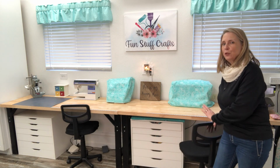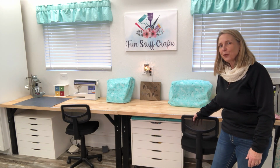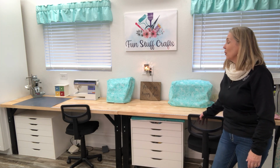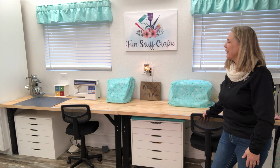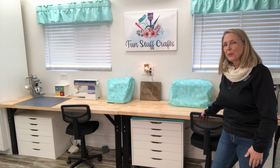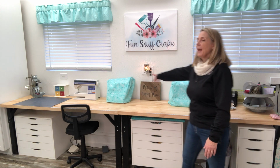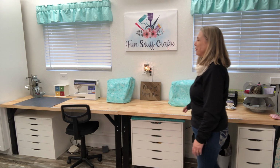I did pick up 2 matching chairs. I have 2 sewing stations. My son's girlfriend loves to sew too, and there were times that we were doing masks at the same time when we were sewing lots of masks, so we've kind of got it set up that we can have 2 stations here. Of course, I've got my sewing machine, and I've got my serger, and then I've got Michaelin's sewing machine there too.